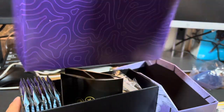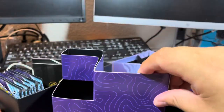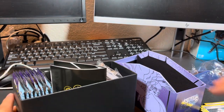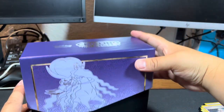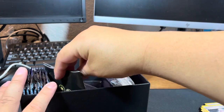Ooh, I kind of like this color. It's nice. I kind of want to keep this. It's pretty nice. I might just keep this as is. I kind of like the box sitting up tall like this because I like showing it. But you do want to keep this just for cards only. So sad. Let's go through the contents.